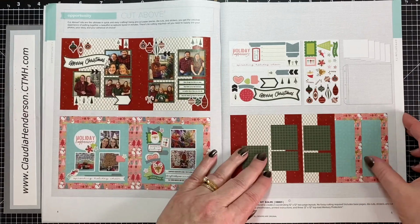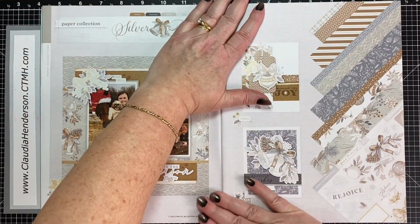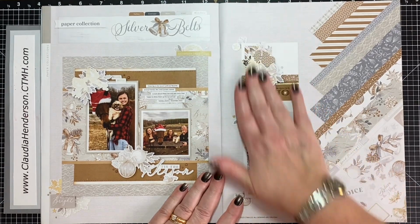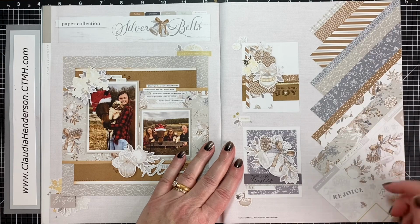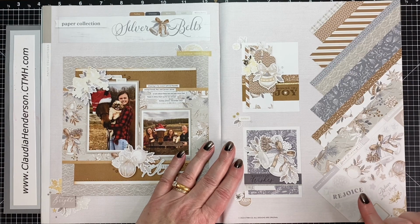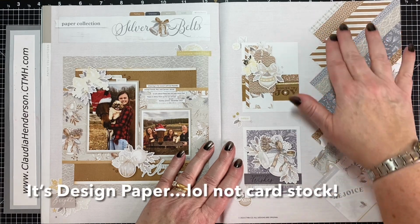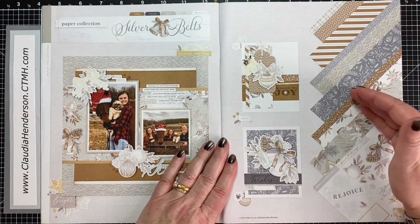So this is our cut above kit, and then here is our first paper collection. It's called Silver Bells, and I am just loving this. So if you look at the colors here, you would say that silver, gold, everything included here, but believe it or not, the only silver and gold foil accents are the ones on the sticker sheet. This is plain cardstock, but the colors are just so pretty and they work so well.